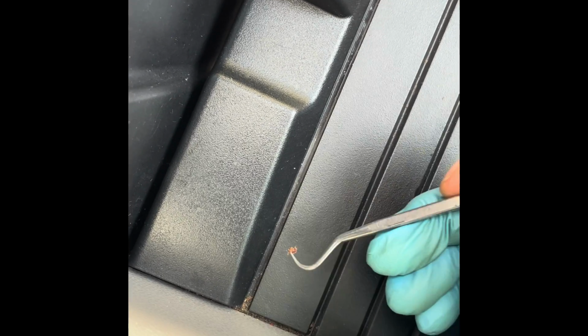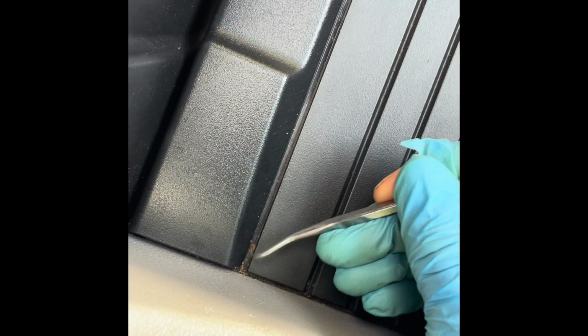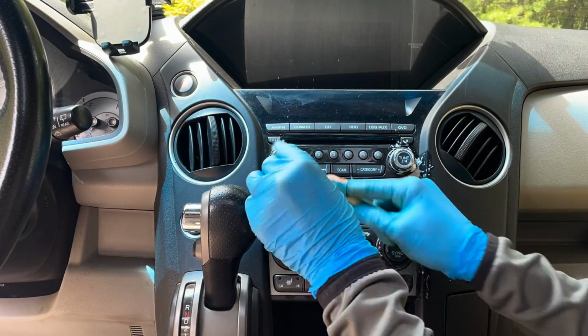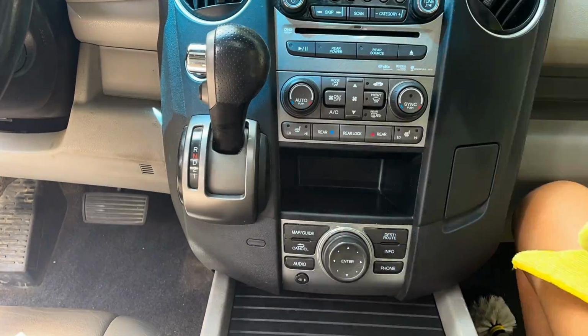Again, these are details that I just personally can't let go, so I gotta get in there and I gotta clean that up so it at least looks good and doesn't look icky. Now it's onto the super tedious parts of the details. Get all those buttons.